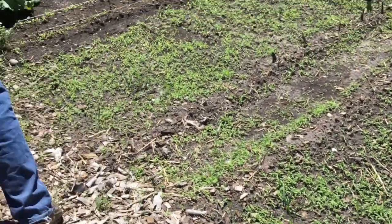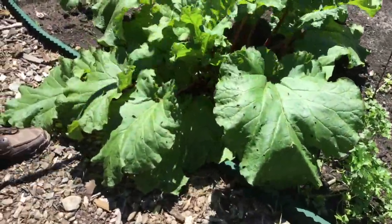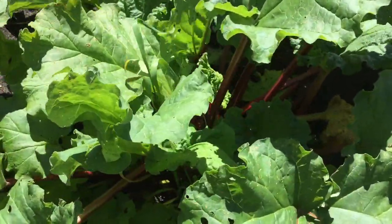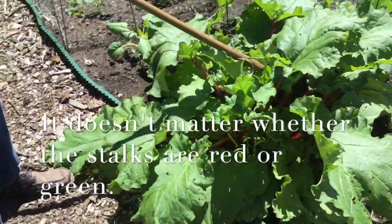On down here we go. Nice rhubarb clumps. If you're going to grow fruit in your garden, I heartily recommend rhubarb. This is a lovely clump of rhubarb. You see the stalks are all red. Actually, it doesn't matter whether the stalks are red or green. They have the same amount of sweetness, just that this looks prettier.